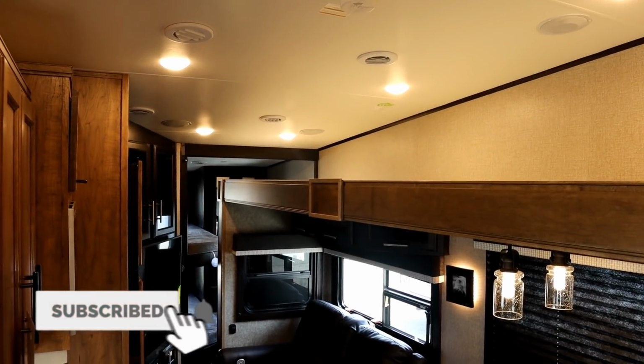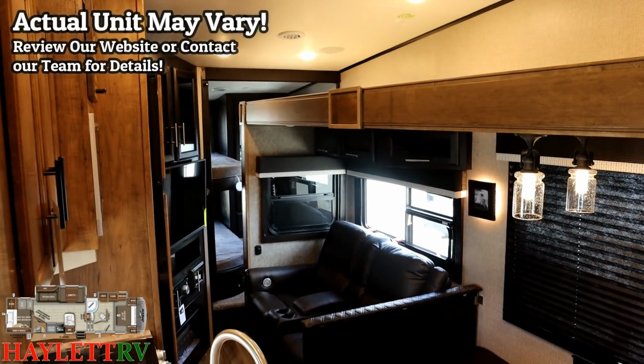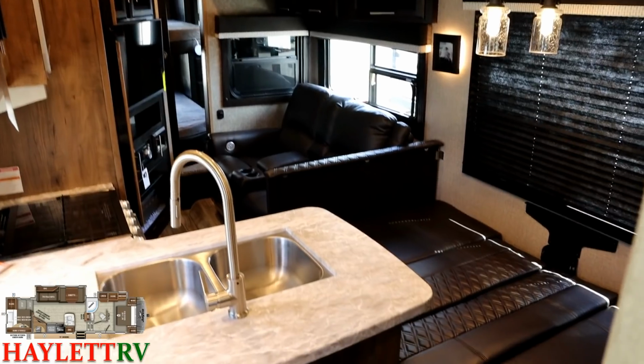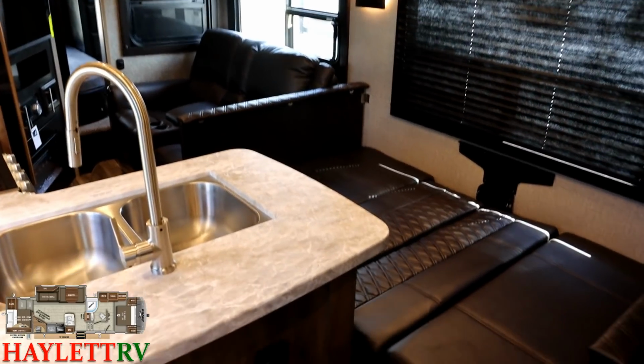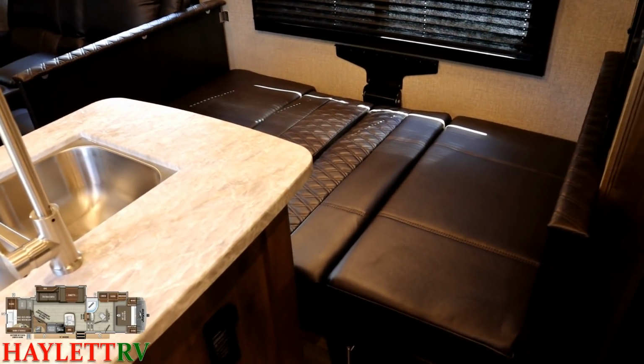First, a quick look with the slide closed. You want to know, I'm zipping down the road. What can I get to? What can I do with this thing? Well, I think that if you plan ahead a little bit and you fold this table down for transit, you can actually get through here and do a pretty good job.